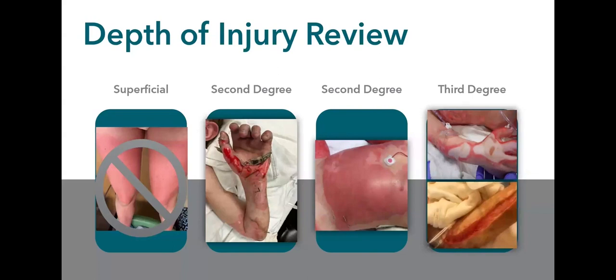So let's look at images of depth of injury. The most important picture really is the first image of superficial injury, as that is not counted and is usually the reason for burn surface area overestimation. The other is anything that doesn't have epidermis, right? That is counted in the depth of injury. And the other consideration is in that area of third degree.